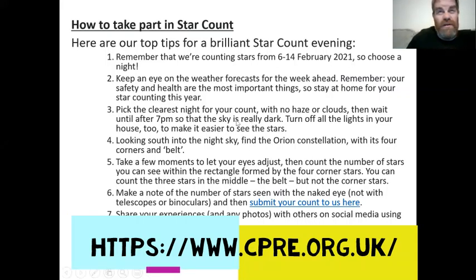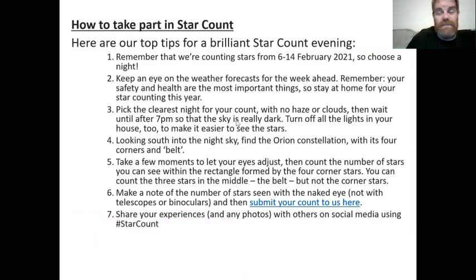If you've got an Apple phone, they've got a really good nightcap app, which you can use to take pictures of the night sky. See what you get, mess around with the light settings and see how many stars you can get.